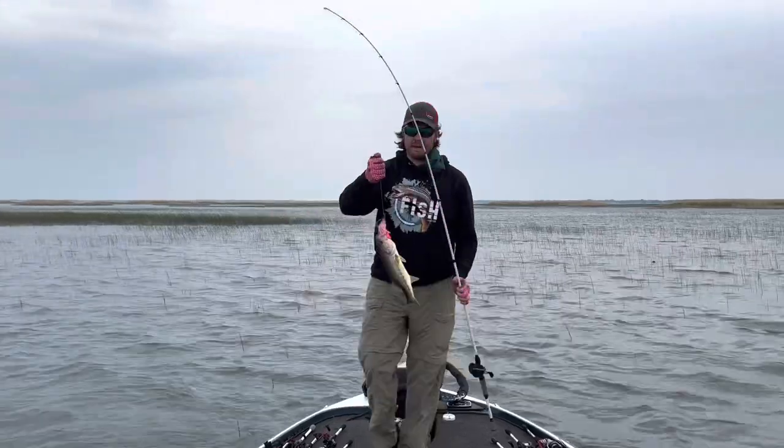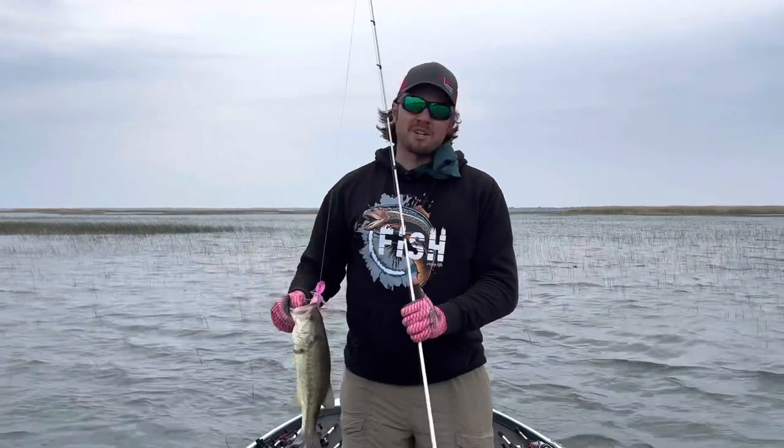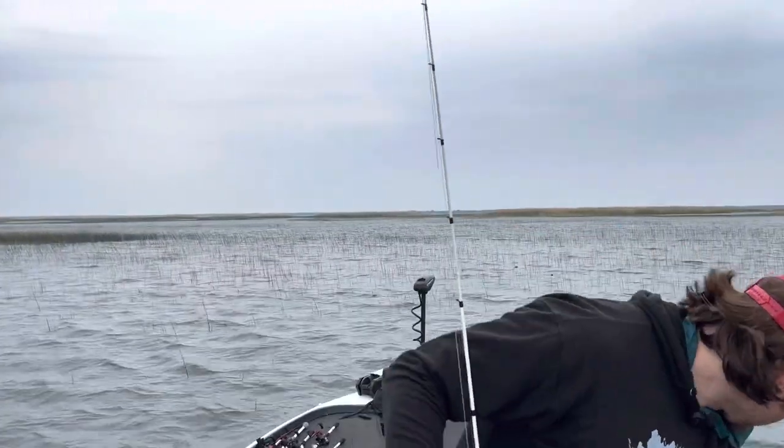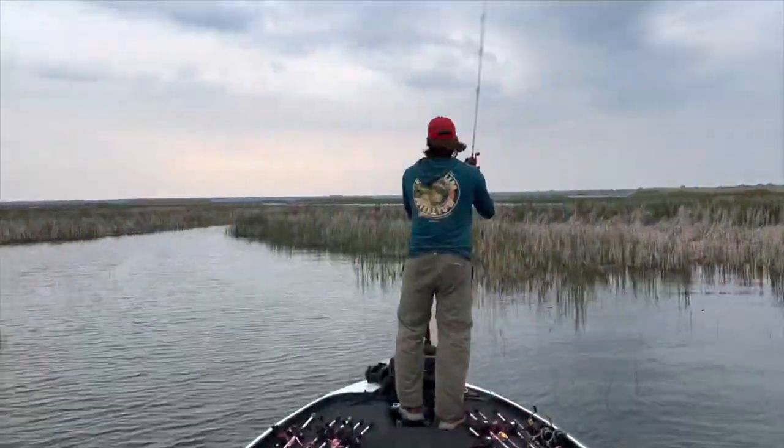There we go. Another one with that guy. Just still up here in these shallow reeds. Well, I say shallow, but mate, there's maybe about 3 foot of water underneath them, I think. Something like that. But yeah, another decent post spawn.